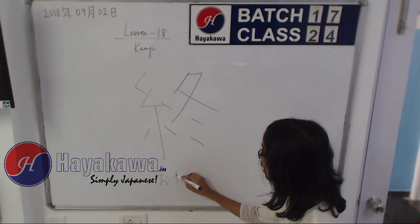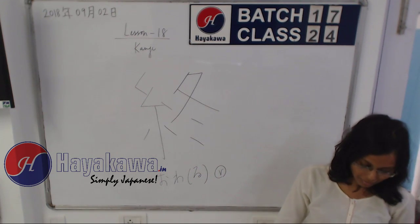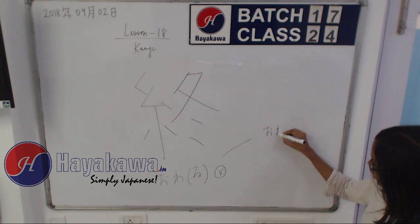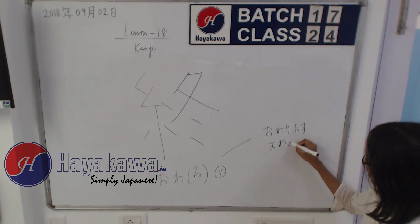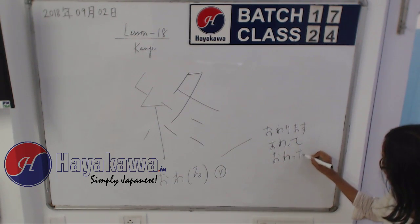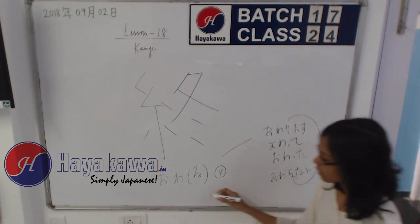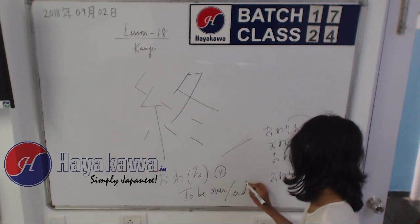Owaru. Group 1 verb. Now give me all the forms. Masu form. Group 1, yeah. Ru becomes ri, owarimasu. Te form, owatte, right? Ri, ru. Ta form, owatta. Nai form, owaranai. Ri becomes ra. Awesome. The meaning for this is to be over or to end.